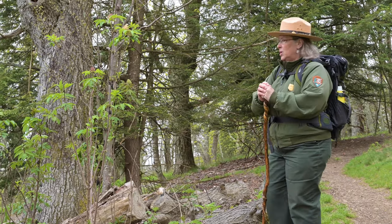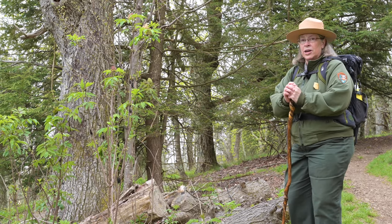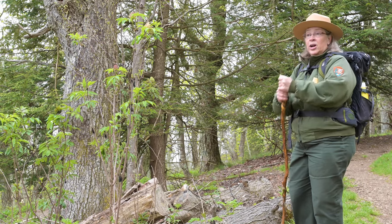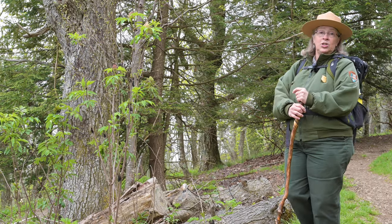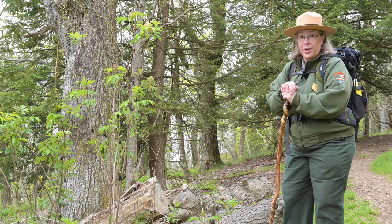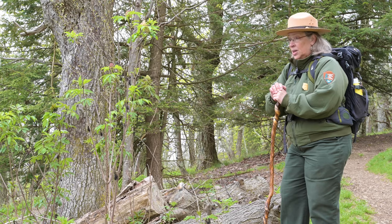Got a shrub over here. This is one that we don't see everywhere. This is the red-berried elder. You might have heard of elderberry, common elderberry, or you might have even had elderberry jelly or elderberry jam or preserves in the past. And that's made from a relative of this elder.